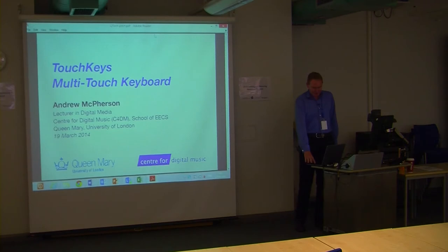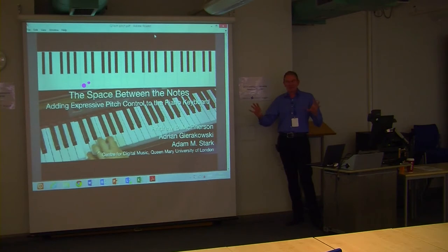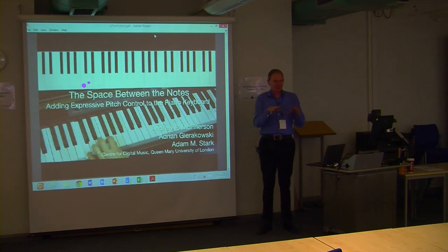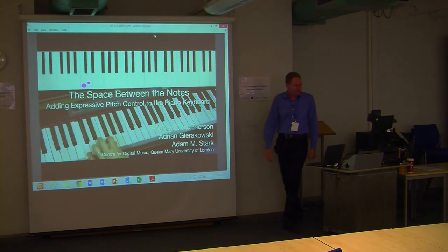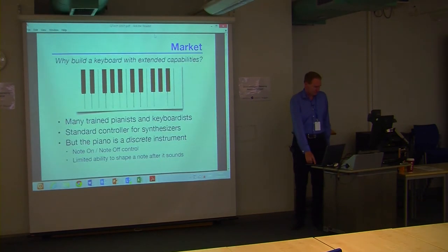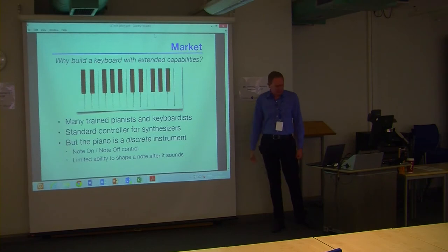And his technology is called Touch Keys. We'll talk about it here, but essentially Touch Keys tells you what it is. It's capacitive strips that go on the keys of the conventional piano, and so it can sense where you touch on the piano, and that can be used to do various things. And this is his pitch for some additional funding. I'm not going to pretend that I'm giving the pitch. I'm just going to let you have a quick read of what's on here, and I'll explain what he's trying to do.